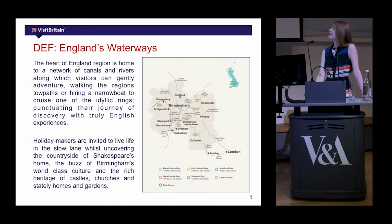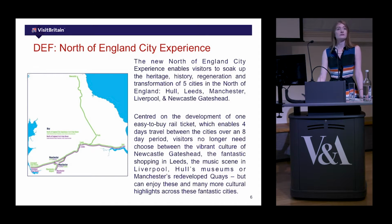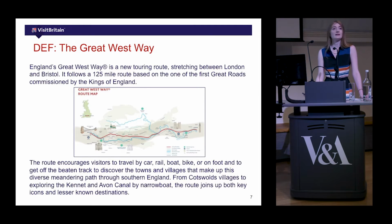So we have England's Waterways, which focuses on the canals throughout the Midlands. We have North of England City Experience, which has a rail link between the major northern cities, and the itineraries included in that feature Manchester's Quays and the Liverpool Docklands. And the Great West Way, which is, again, another touring route with a single rail ticket, which has also been matched up with the bus itineraries. That features assets such as the Clifton Suspension Bridge and Brunel's SS Great Britain.